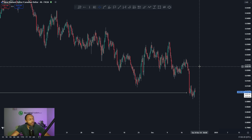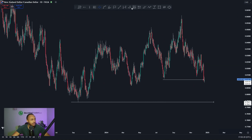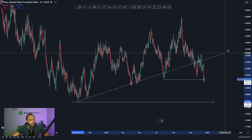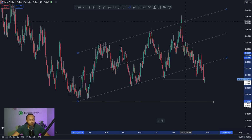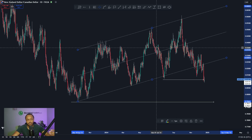Okay, so next up we've got New Zealand CAD. So everything's looking pretty bearish with NZD CAD, and I do think more downside is on the cards. I've been speaking a lot about this ascending channel here, and it looks like that has finally come to an end. Really nice higher highs and higher lows, but because how corrective price was, not really seeing much momentum.